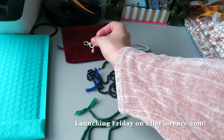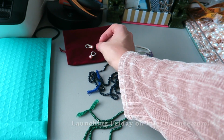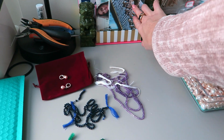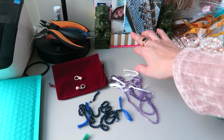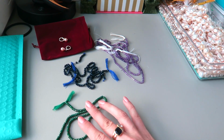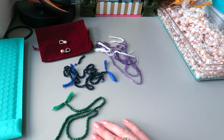They're little sterling silver hoops with these beautiful pearls. This is an outgoing order that I have to drop off. I have some new cards here as well that I've just received and I'm using to write my handwritten notes for you guys. And then these are the stones that I'm using for my gem elixir collection.